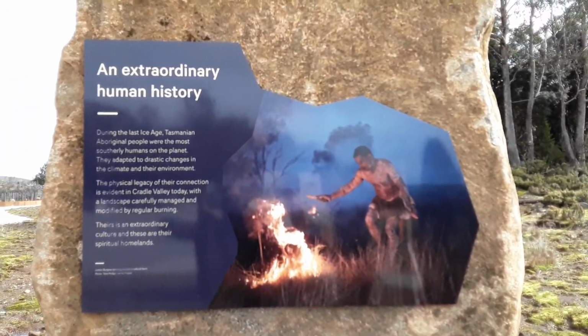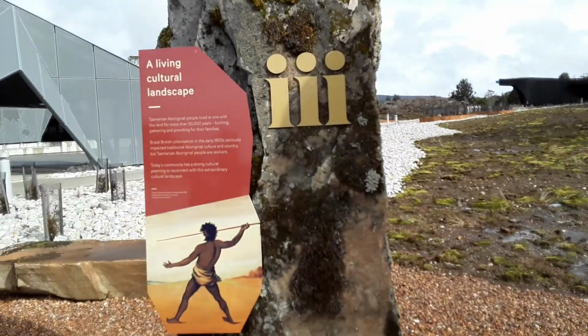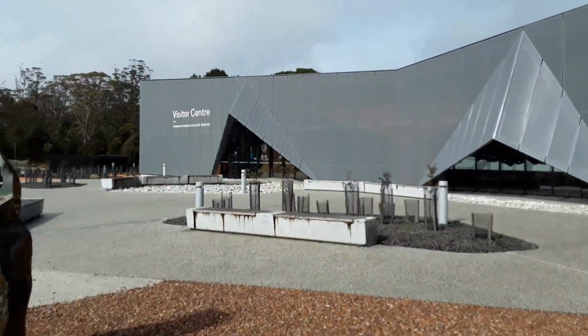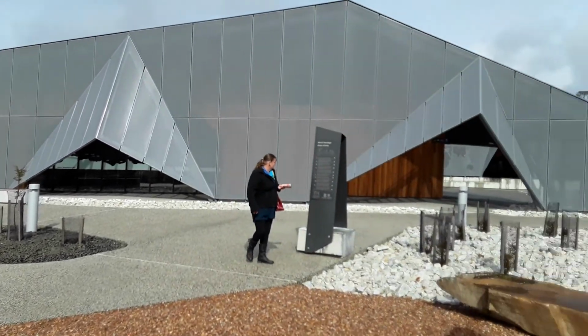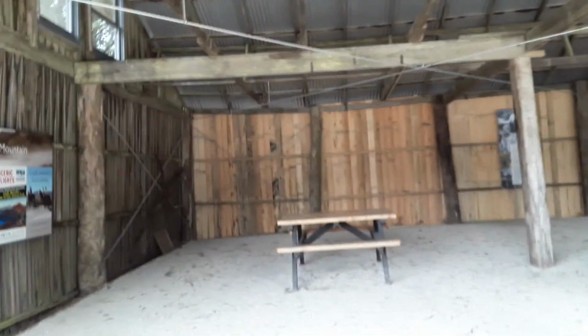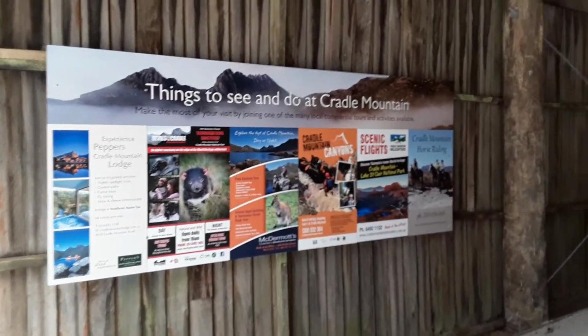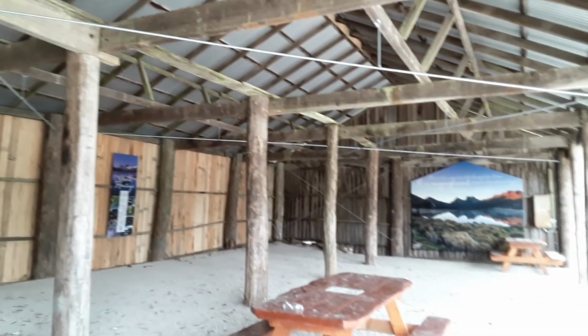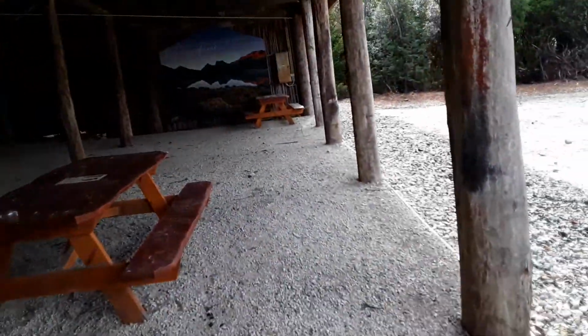Beautiful. Amazing. A lot of the joint. It's humongous, the whole lot of it. Wow. This is obviously a little rest area. And see, there's things to see at Cradle Mountain, all of those sorts of things. A nice old big barn. Geez, I could fit a lot of Hot Wheels in here.